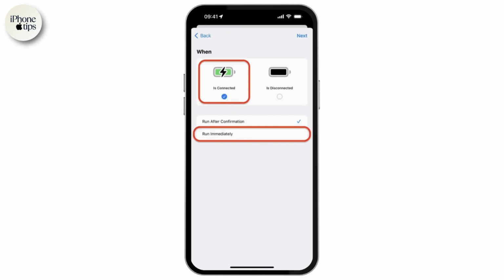Then change Run After Confirmation to Run Immediately so that you don't have to interact with your iPhone to get Siri to speak when plugging your device in. You should also ensure that Notify When Run is toggled off so nothing appears on the screen except the charging status. Then hit Next to proceed.